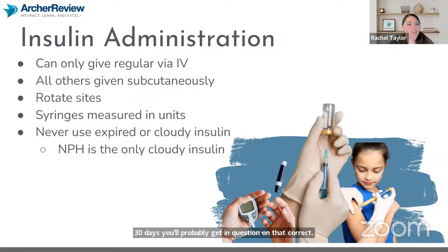So with insulin administration, how are we going to give it? Well, only regular is given through the IV. We already talked about that, but all others are given subcutaneously. And we have to make sure we rotate the sites. And why do we care about rotating sites? Well, if we don't, we get a problem. And what is that? We can get what's called lipodystrophy, where the tissue actually thickens. I've taken care of lots of clients that have this. They lived in their own home forever, so they always gave the insulin in the same spot. What it does is make that tissue really, really thick. And the problem with that is now if I were to give insulin in that same spot, absorption is affected. And if absorption is affected, guess what? My insulin no longer is going to work correctly.